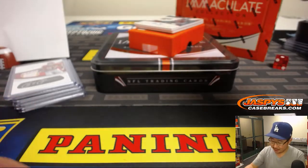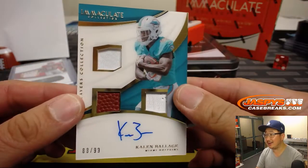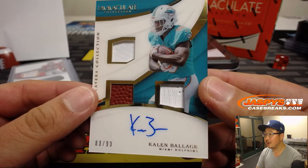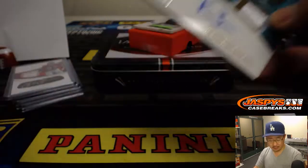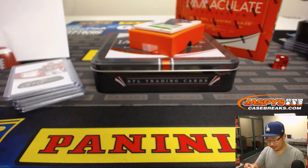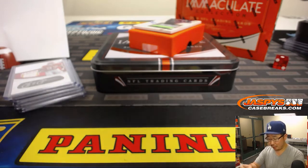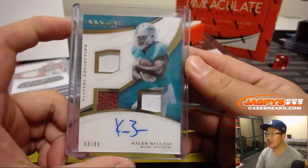I like the eye black. 88 out of 93. Kalen Ballage. Another one for Nancy. That's what I love about these number block breaks. You never know what's going to happen here. Triple relic and on-card auto. He's kind of got a cool autograph. Piece of the pigskin right there, too.